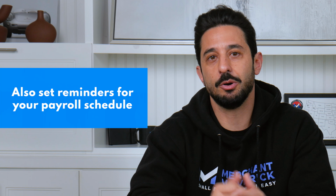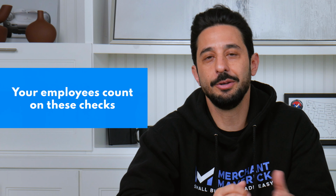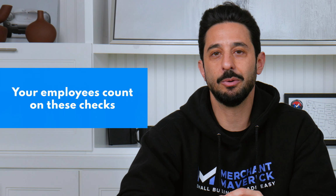Along the same line, you should also set reminders for your payroll schedule. Most payroll software has a deadline for pay periods to be processed so banks can send employee paychecks out on time. Your employees are counting on you, so don't forget this important and best payroll practice.